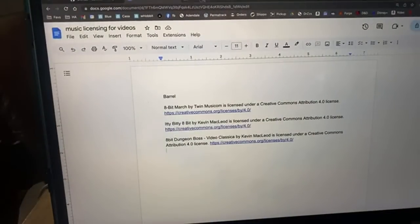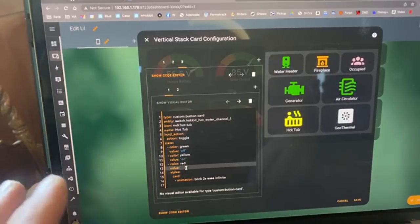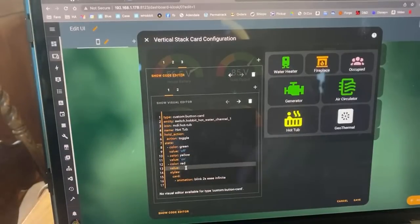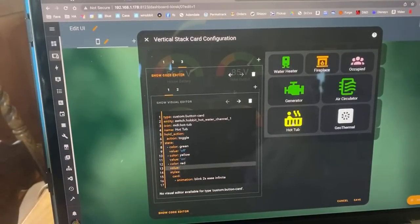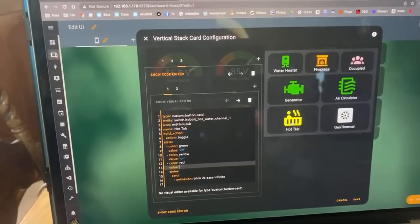Well, here's what I want. Let's write it out. Let's write out what I want. So what I want it to do is I want it to be red and blinking when the power use by the hot tub is above 4,000. Okay.